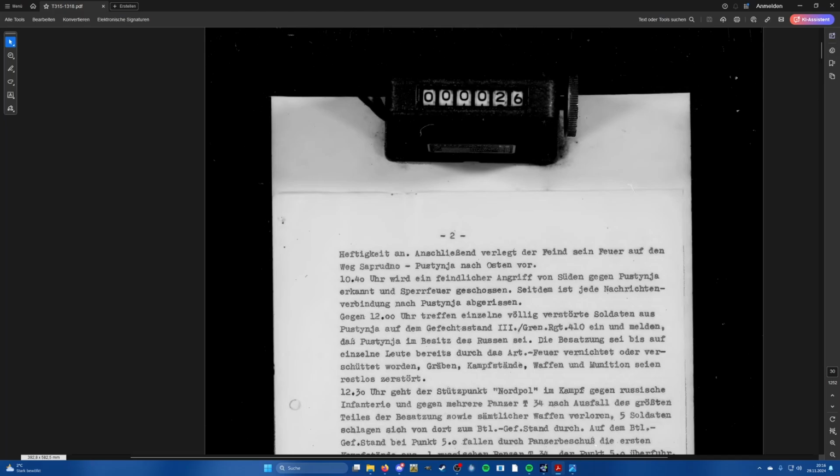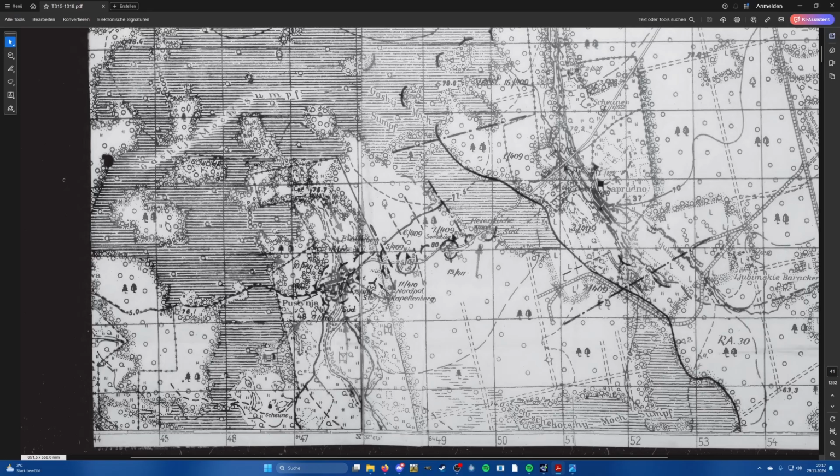show up at the battalion HQ of 3rd Battalion Grenadier Regiment 410 and tell them that Pustynja is under control of the Russians. They also say that the crew is basically completely destroyed by artillery fire except for some survivors, or they were buried alive, and their trenches, firing positions, weapons and munitions had been destroyed without anything being left. If we go back here for a second, you can see what apparently happened. There are several arrows here, you can't really see them because it's in black and white, showing that the Russians probably attacked from all directions at once to get into Pustynja after this massive artillery strike that completely destroyed the defensive positions here. So it was like a concentric attack after this artillery preparation.